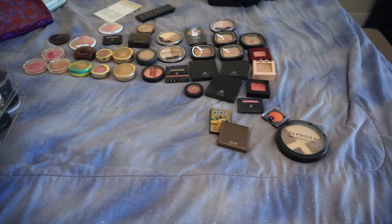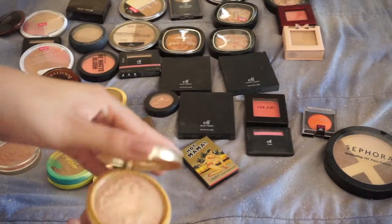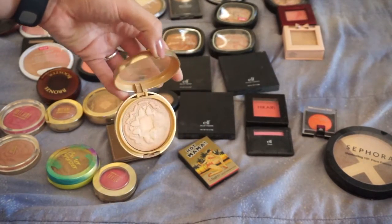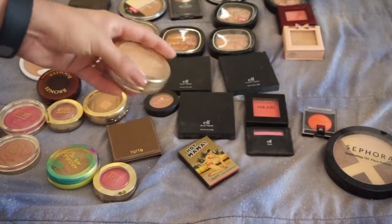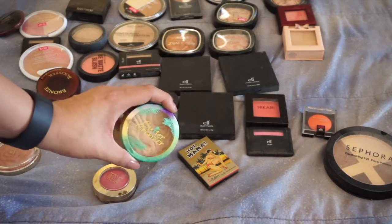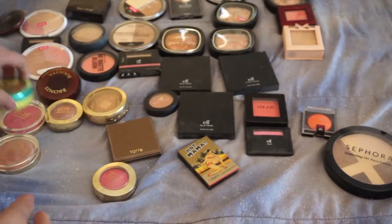So I think first what we're gonna do is go through my overflow. So I'm gonna bring it in closer and zoom you guys in. The first item we have is this Physicians Formula Argan Oil Bronzer. I actually use this as a highlight. It's a very natural, subtle highlight. I'm gonna keep it. I have the new Butter Bronzer from Physicians Formula. I haven't given it a fair shot yet, so we are definitely going to keep this.